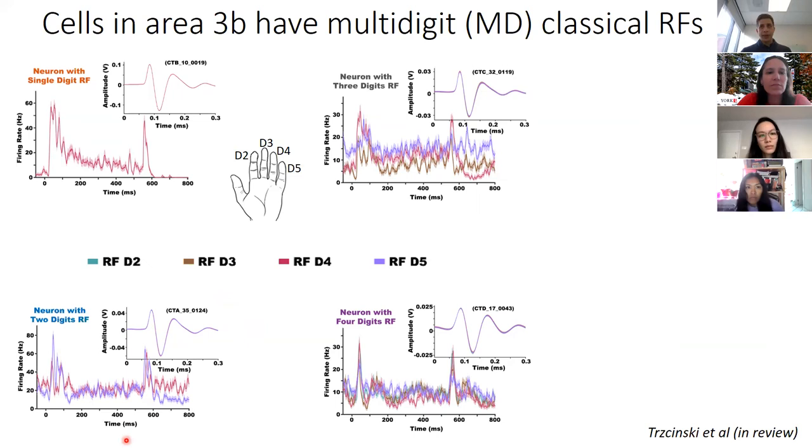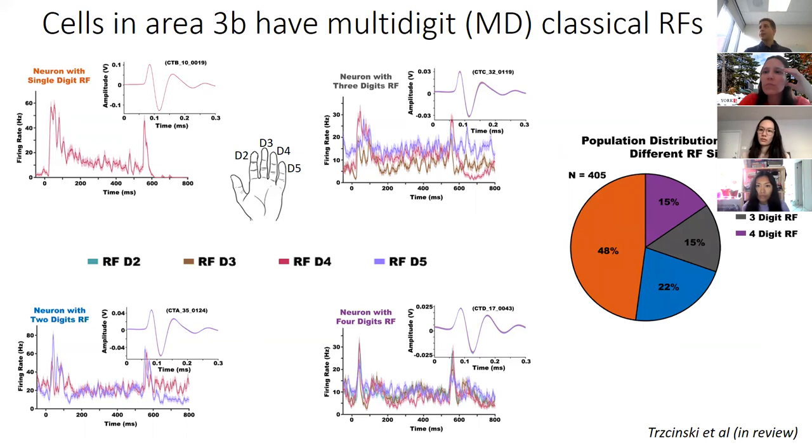So when we look at the population level, we see that about 50% of cells have a single digit receptive field, but 50% of cells have multi-digit receptive fields, right? And the amount of the population decreases with digit size, right? So 22% are 2 digits, 15% are 3 digits, and 15% are 4 digits, okay?